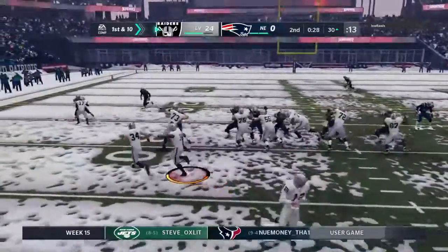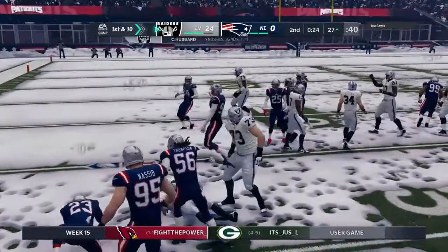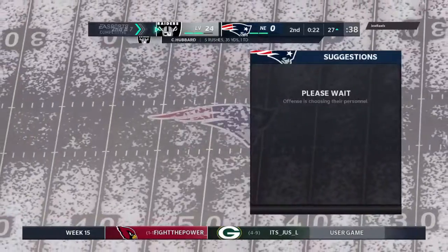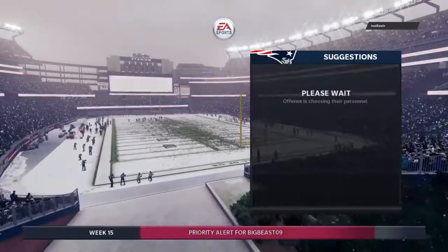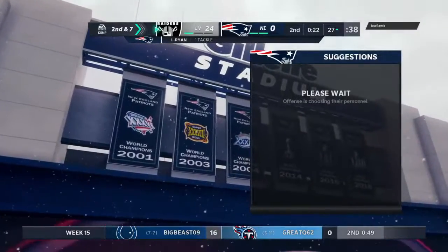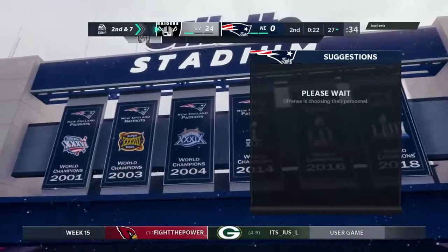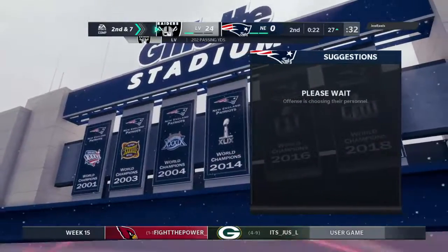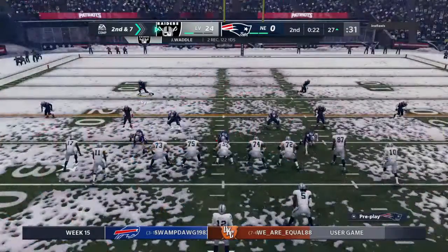From inside the 10, here's first down on the other side of the field. And he'll get this one down to about the 27. Not quite the success they had last play. This one goes for 3 yards. Now the Raiders are going to use the second of their timeouts as it comes with 22 seconds to go here in half number 1. Second and 7.